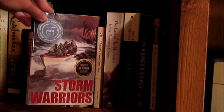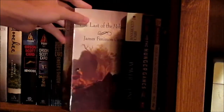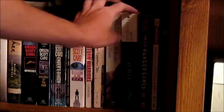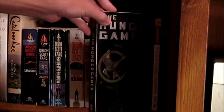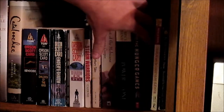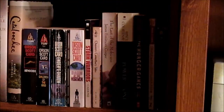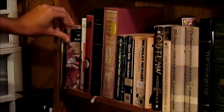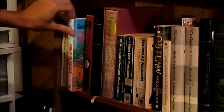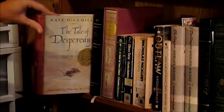Okay, next is Storm Warriors by Eliza Carbone, Chaucer's Canterbury Tales, The Last of the Mohicans by James Fenimore Cooper, The Power of One by Bryce Courtenay. The Hunger Games by Suzanne Collins. I do actually have Charlie and the Chocolate Factory, but one of my other family members is reading it. I also have Charlie and the Great Glass Elevator by Roald Dahl, and Dante's Inferno. That's it for the first part of the shelf. Next, Purgatorio by Dante, The Adventures of Robinson Crusoe by Daniel Defoe. The Tale of Despereaux by Kate DiCamillo, I think that's how you say her name.